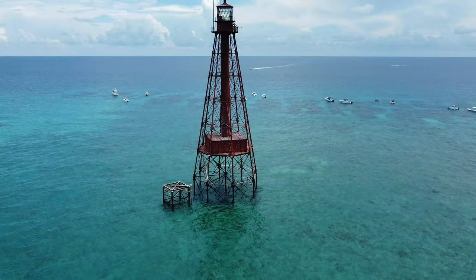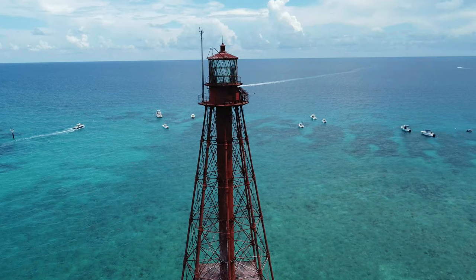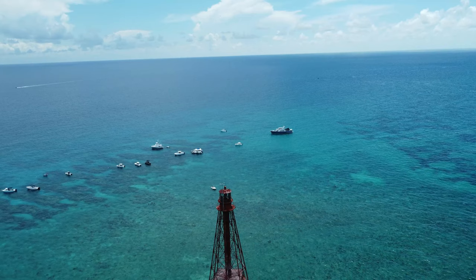It is 142 feet tall and it is a very popular scuba diving and snorkeling area. The Sombrero Reef is the largest coral reef in the Middle Keys.